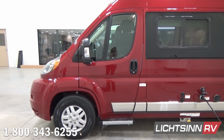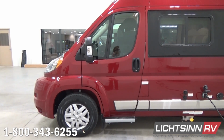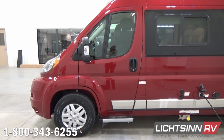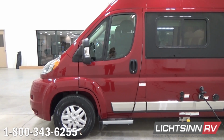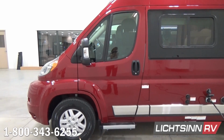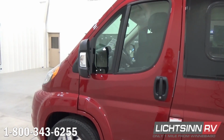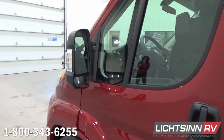An easy to access fuel fill is located right alongside the driver's side, again with keyless entry for all of the perimeter doors, including the sliding side door on the patio as well as for the rear doors. Again, these side mirrors include turn signal indicators for a nice safety enhancement. We also have those 6 airbags inside that will cover as we get inside the RV.